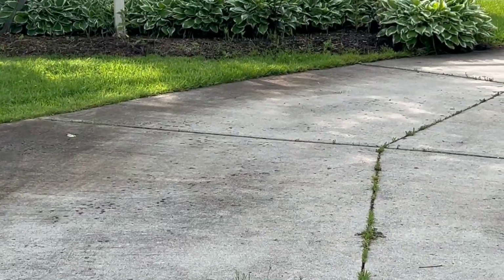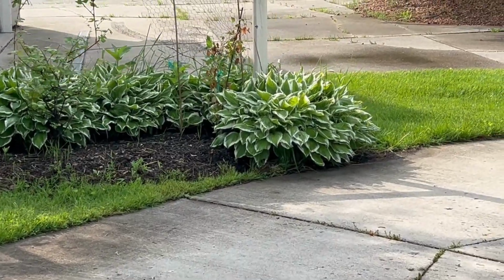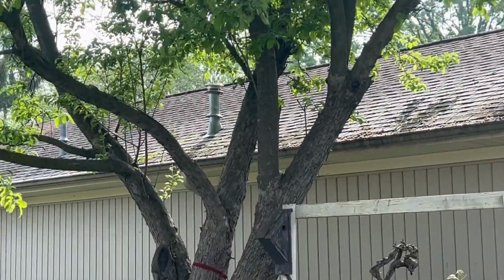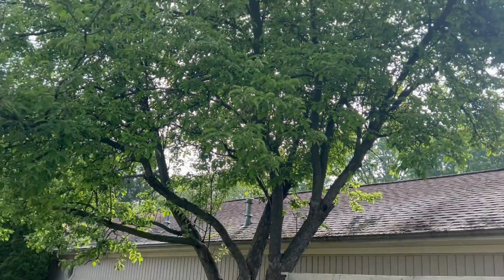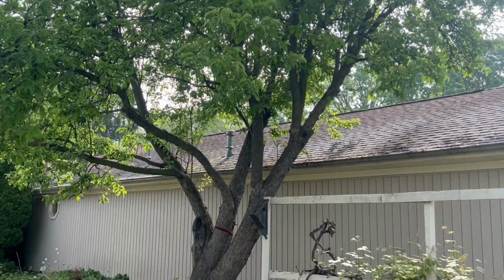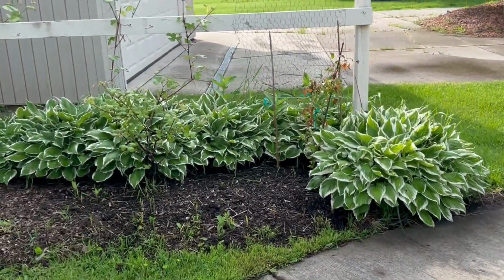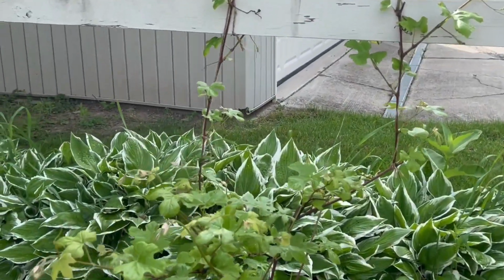Two more gardens to look at. This is the grape arbor with the apple tree. This is a Granny Smith apple tree. Hostas have grown in, looking really lovely. We're going to have lots of wonderful grapes.